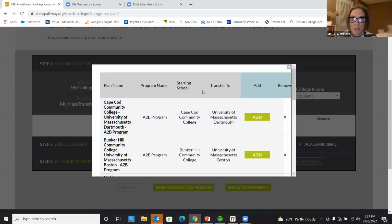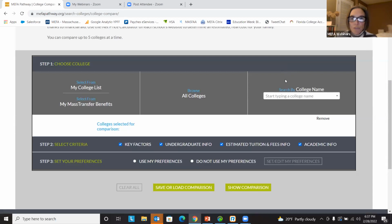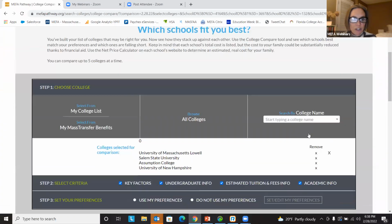So as you can see, when I click on that, you can see all of the plans that the student has saved. So for the student to create a comparison chart, they can select up to 5 colleges, including the MassTransfer Benefits. They can add preferences if they like. And I always keep the criteria all checked off. So I'm just going to show you one that I have saved here. So as you can see, they can save as many comparisons as I like and so many different combinations, of course. So let's just bring up this comparison here.